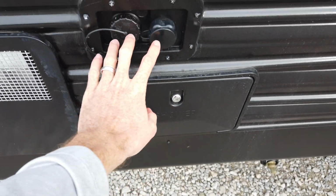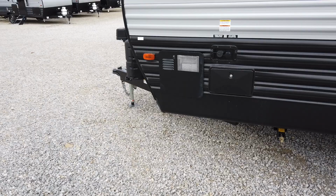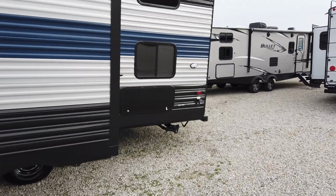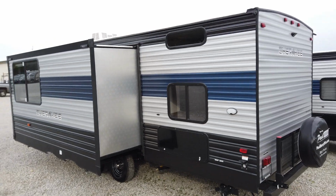Outside shower right here, water fill right here, and it's the 6-gallon lights itself water heater. You flip a switch inside and it'll light itself, and it also has an electrical element on it, so if you want to just use it on electricity and not use your propane up, you can do that.